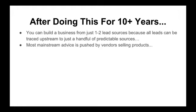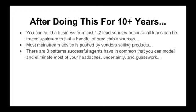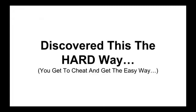The second thing that we've learned is most mainstream advice is pushed by vendors selling products, and so they're trying to push advice that is centric to selling their product, okay? And also we've learned that there are 3 patterns successful agents have in common that you can model and eliminate most of your headaches, uncertainty, and guesswork. And the best part of it is that any agent can do this, okay? And I'm going to spend the rest of today's training unpacking the key core insights behind what I've just shared with you.